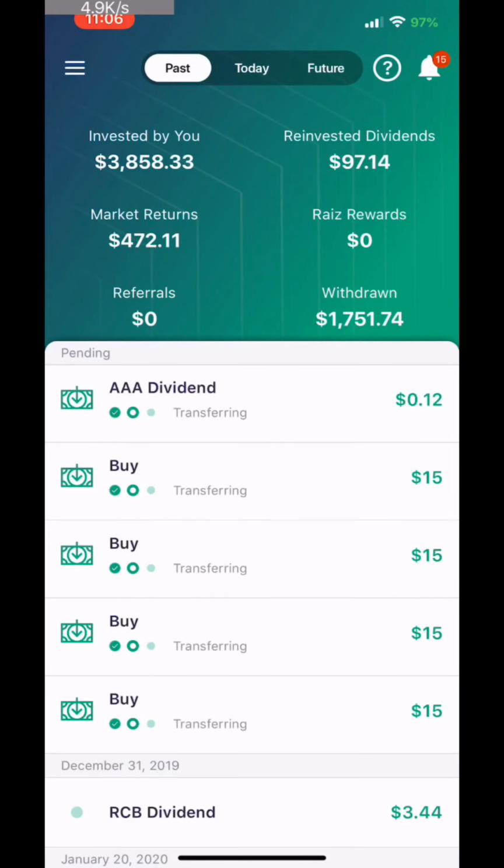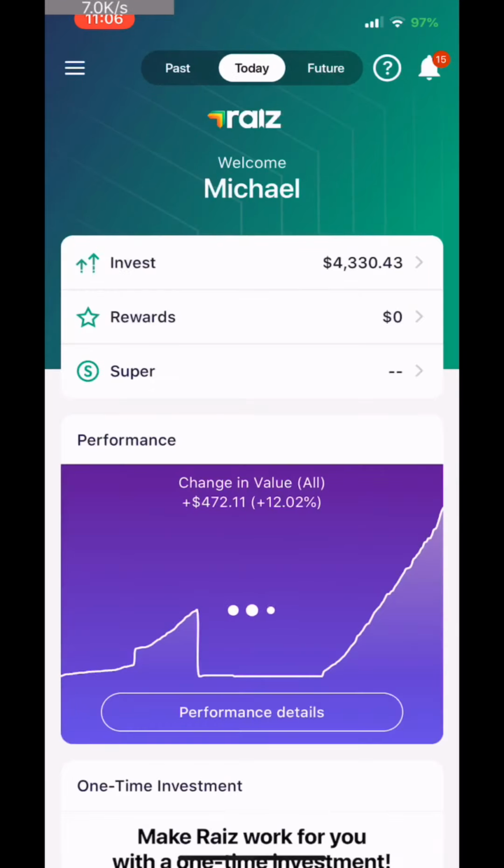The other thing you'll notice here is market returns $472. Now that's pretty substantial. That's over the whole time that I've had Raiz. When I got it, it was called Acorns, and originally, I took out a whole bunch of money, but I've been pretty consistent this year. I had it at $10 a day until I was starting to see really good returns. Then I upped it to $15 a day. Works out to be close to $450 a month, and then plus the roundups, so it's more or less close to the $500 a month. So off of that, I'm making a substantial return.